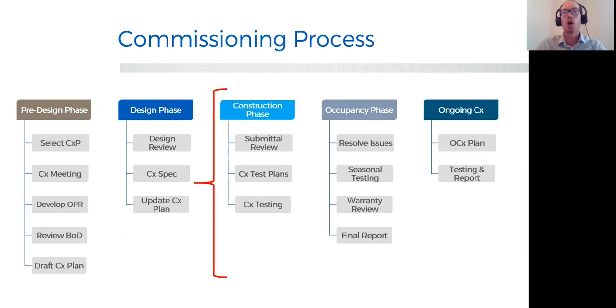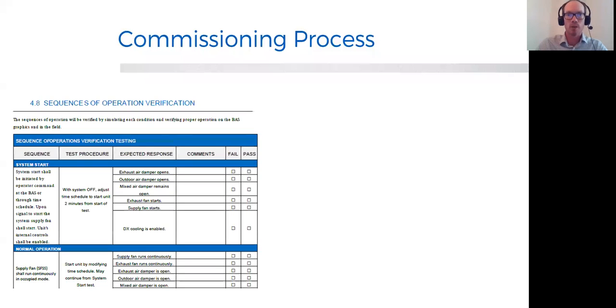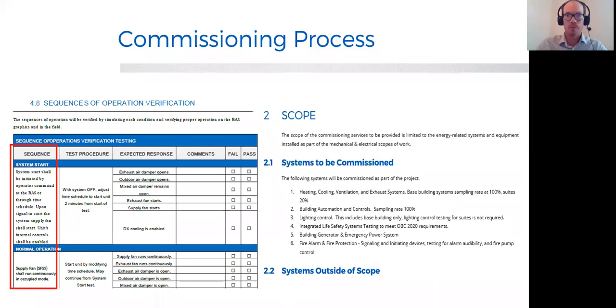And then the ongoing commissioning piece is something that is not well understood in the industry. But if we're going to do all this great work making these systems or these laboratories perform better during the testing and occupancy phase, then we should be interested in maintaining it. Every building experiences some level of drift over time, and making sure that we stay on top of that is critical.